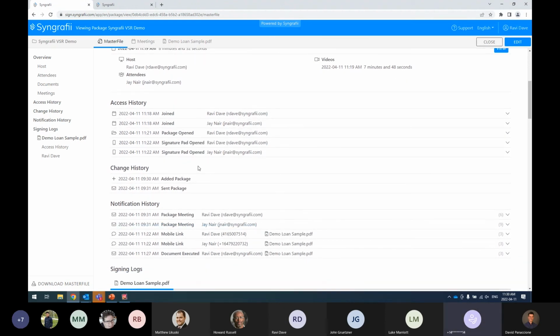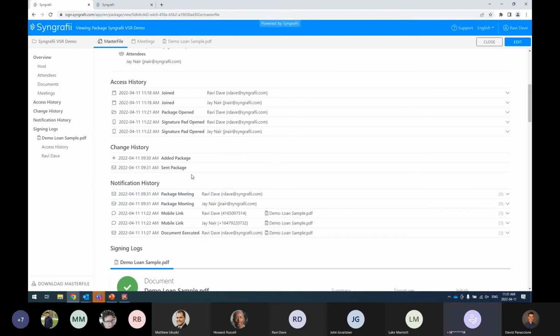We have a full change history of any changes that happened to this package. So let's say if you added additional documents or additional signers or removed signers in this package on the iManage side as well, that would be shown here in the change history. So any change that happened or occurred to this package. We maintain a full notification history of every single notification that is sent out from the platform.